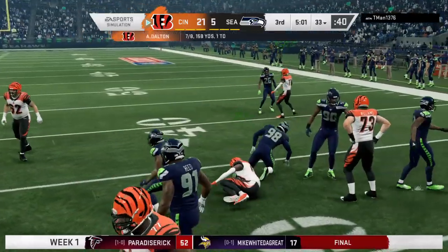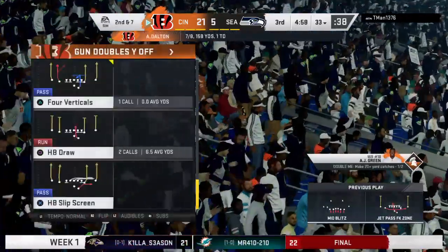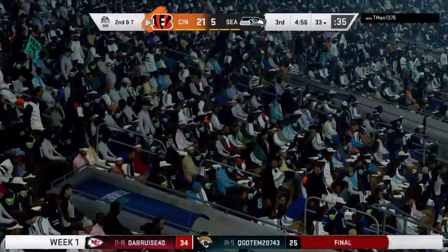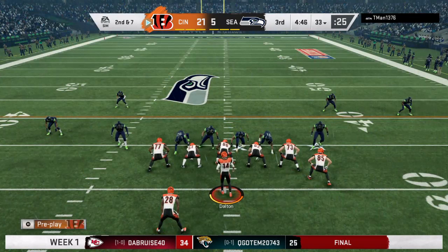And he'll have a gain of 3 to the 33. 3rd quarter and you've got the lead. You're not ready to go into that 4-minute offense to close the game out, but a running game can really benefit your team right now.